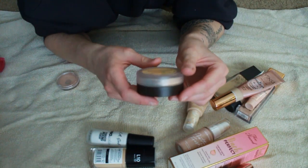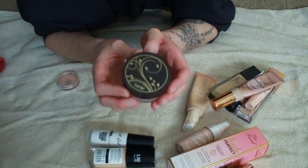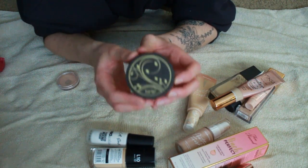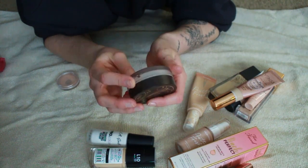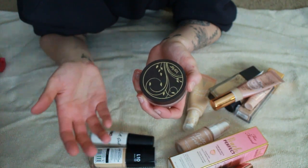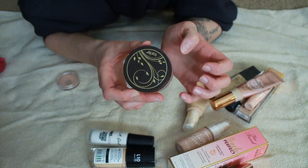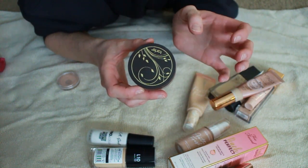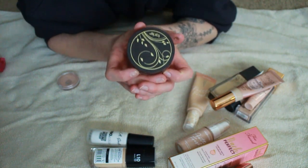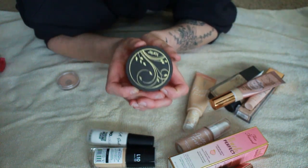The Tarte, I don't even know what this one is. I think this is their Amazonian Clay Powder Foundation. I think they've reformulated this now and it's in new packaging. I do like this a lot on my skin. This is in the shade Fair Light Neutral. I rarely wear powder foundations. I just like cream or liquid better. And with this one, I can only really wear it when I freshly dermaplane, shave my face, because it will show all peach fuzz on your face. So I'm gonna keep this, but I need to use it up.